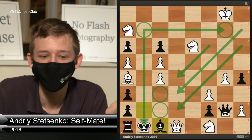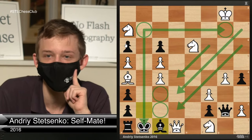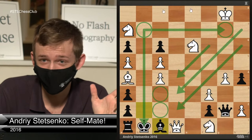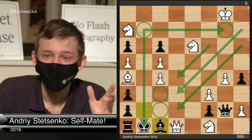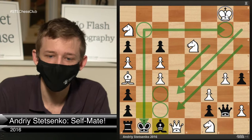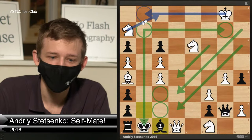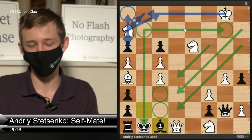So there is another way to capture this pawn over here on a6. And that way, I'm just going to reveal, unless anybody has last second guesses. Yeah, it's with the king. So we come all the way over, get the knight out of the way, come capture this guy, and bring our king out of the way, and then we can promote the pawn. So that's going to be our idea.